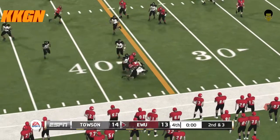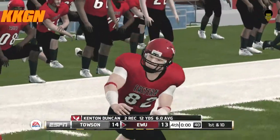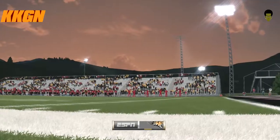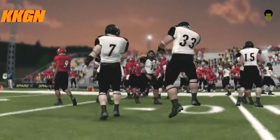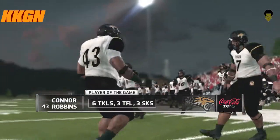Slings it out there. Tight end's got another one. He's into the open field. That tackle just sealed the deal. And that should do it. Our final tally in this one. 14-13, Tiger.